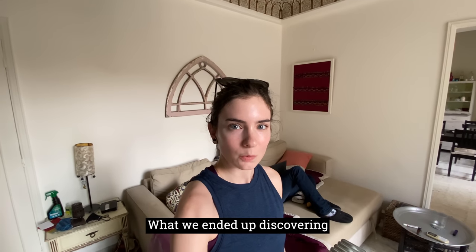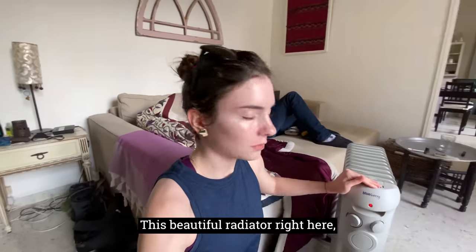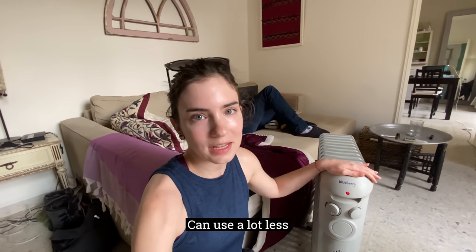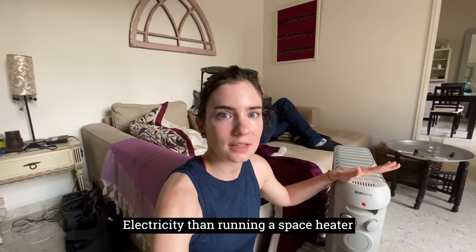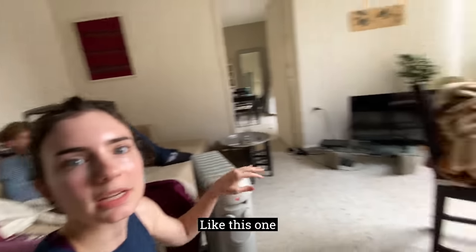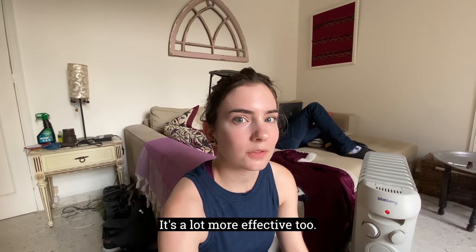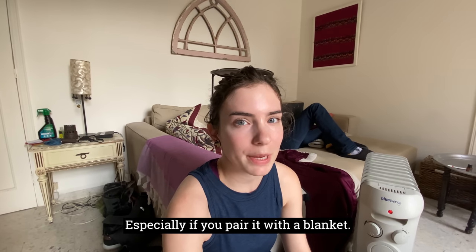So, what we ended up discovering is that this guy, this beautiful radiator right here, can use a lot less electricity than running a space heater in the room, like this one. And it's a lot more effective too, especially if you pair it with a blanket. Like this guy.